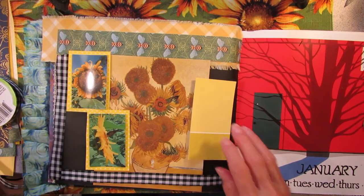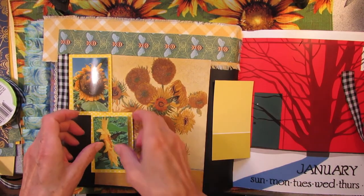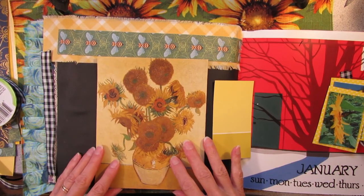So, okay, what do we glue down first? Okay, we can glue the Van Gogh down. And it's got to be right about there.